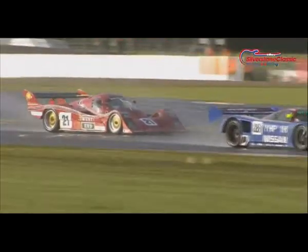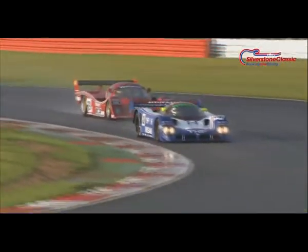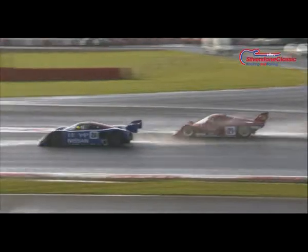Yes, I think you're right. I don't know, we'll never get to the stage where they have to think about going on to slick tyres, but whether they have intermediates available, perhaps Bruce can suss that out for us.